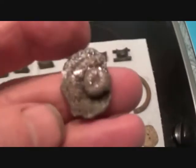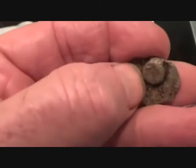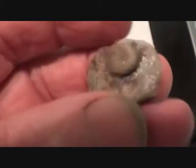This is a lead cloth seal. I was wondering, see how that's folded over? I thought, why won't you lift up? And it won't lift up because it's gone through this side and squashed flat like a rivet. It's a cloth bale seal for holding cloth. A very simple one.